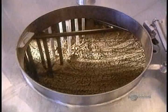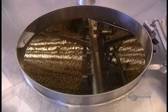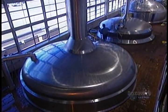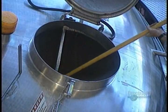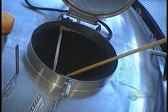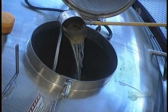This is the draff, a solid residue extracted from the wort. It will later be used as cattle feed. Here's a close-up view of the draff. Then the liquid is filtered. Here's the filtration tank where the wort is separated from the malt husks. A sample is withdrawn from the wort heater to verify the density of sugars and the quality of the wort.